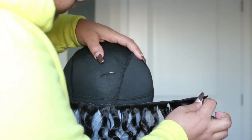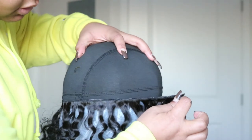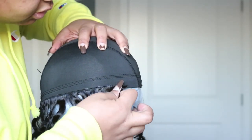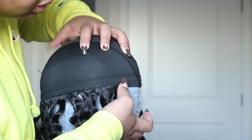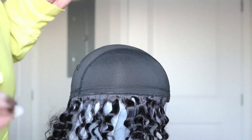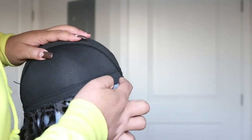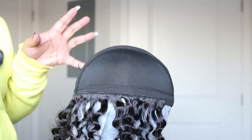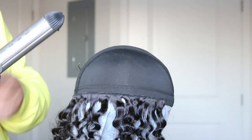And I'm just twisting the wig head at this point. I actually could have cut it a little bit longer, but that's fine. When I do my next piece, I'll just start it here and then come over. So no problem.